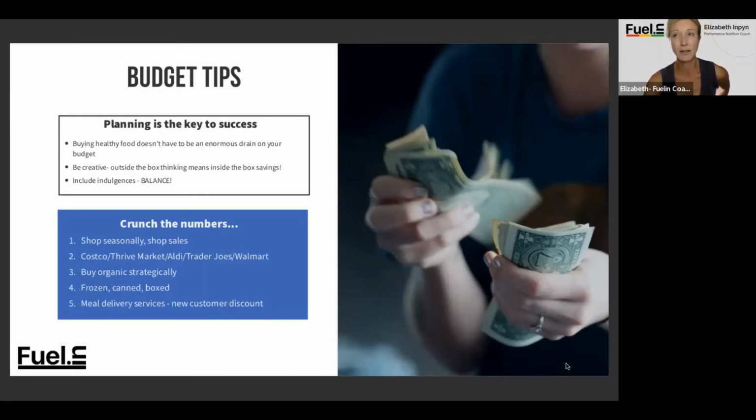Costco is where I get big, huge containers of greens, the big bag of bell peppers, frozen cauliflower rice, frozen grass-fed beef, wild salmon, those kinds of things, frozen berries. And then places like Trader Joe's, Aldi, even Walmart, the bigger Walmarts have good organic food sections. They carry things like good brands of avocado oil, nut butters. You just have to be willing to look through things.